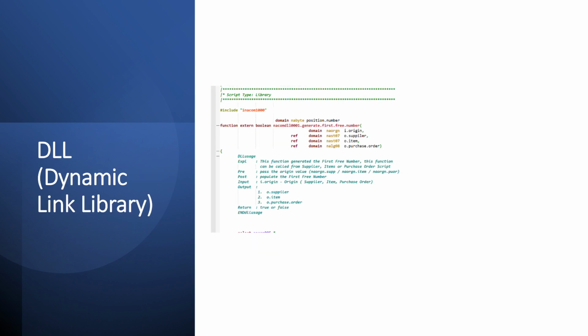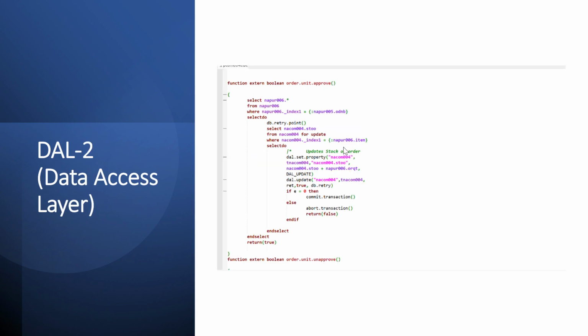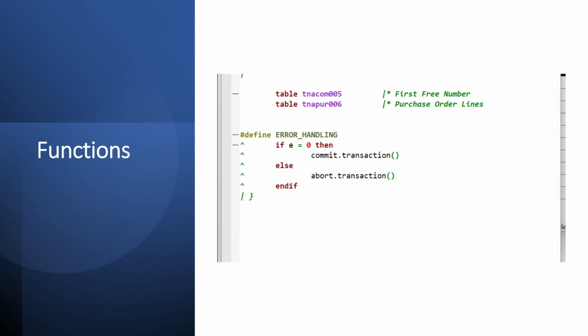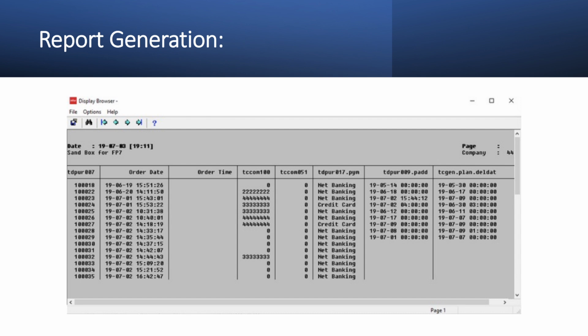And this will be the linking library. This is the general library, and I have used this for generating the first free number. And this is how it looks. I'm just showing you the overview of those scripts. And this is the function I have added, which I have defined for error handling. And this is how a report looks, the generation of reports. After completing the writing of your business logic, you will generate the reports. This is how a report looks.